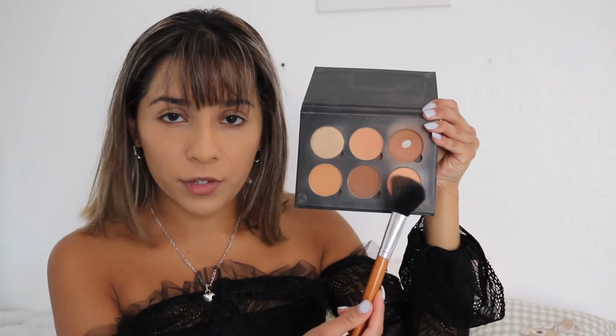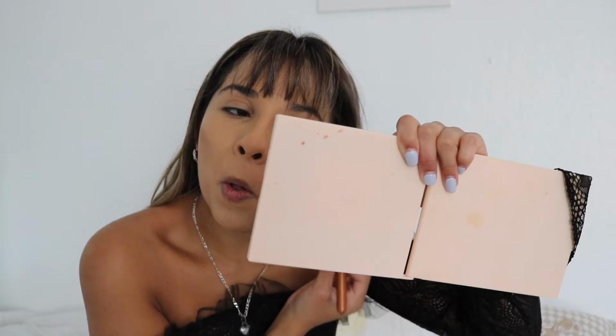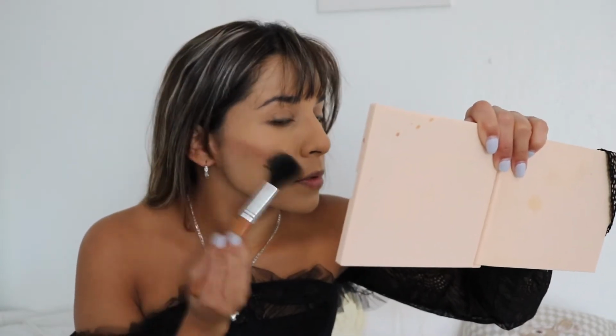Contour is a big thing, is it not? Oh, should I show you the shades that I use? In this palette, you can tell that one is being used a lot, and then I mix this one, since I'm a lot tanner for the summer. I still have foundation on my hand, holy crap. I'm by no means a professional. Okay, so now that we've contoured pretty good.